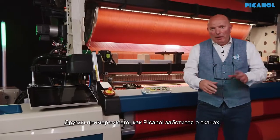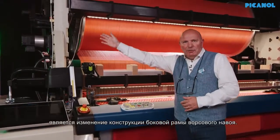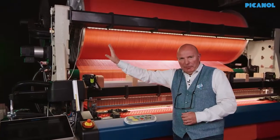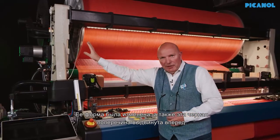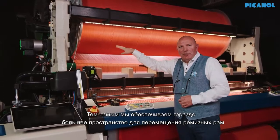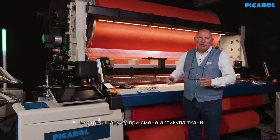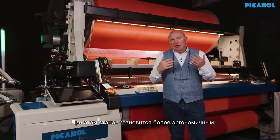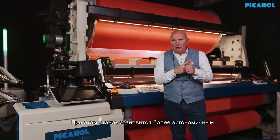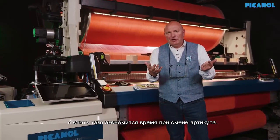Another example of how Picanol is taking care of you as a weaver is the redesign of the side frame structure of the pile beam. The shape has been modified, but also this black crossbar has been moved upwards. Like this, we are creating much more space for moving the harness frames in and out during an article change. Like this, the machine becomes much more ergonomic, and again, this is another saving of time during article change.